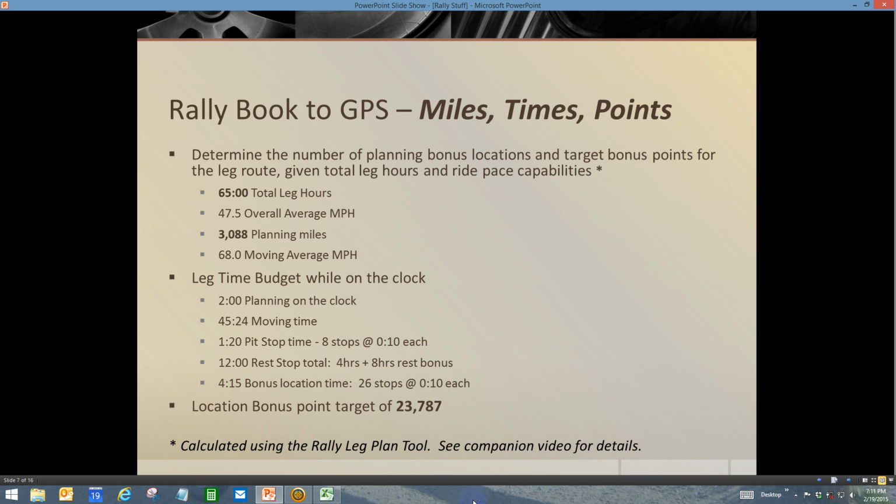And my calculations show that I have about 4 hours and 15 minutes of bonus location time left. That works out to about 26 stops. I'm looking for about 23,787 points. That's 137% of the minimum. I wanted to be in gold territory at the end of this leg also, so that's what I used.